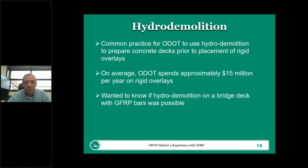We had a large hydro demolition project going on one of our projects up here. So we actually did a little bit of a test of hydro demolition on GFRP. So hydro demolition, it's a common practice for ODOT to use hydro demolition to prepare concrete decks prior to the placement of rigid overlays.